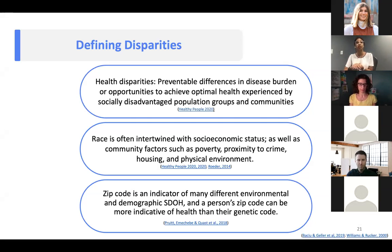So race is often intertwined with socioeconomic status. It can go along with physical environments such as poverty, violence and crime, and housing, as well as access to care. And meanwhile, zip code is also an indicator of many different environmental and demographic social determinants of health. And it's commonly cited that a person's zip code can actually be more indicative of health than their genetic code.